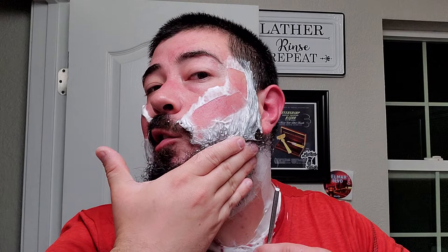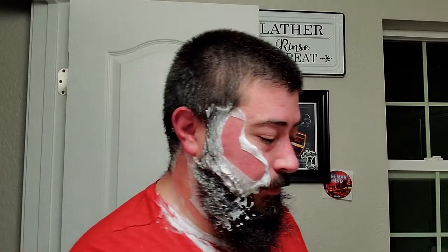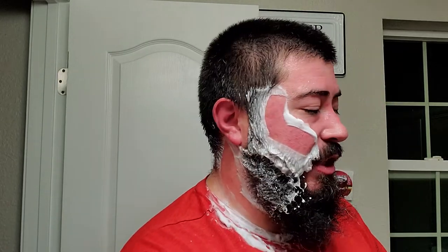Got that loose but sure grip. It's almost like a confident grip, you know what I mean? Loose in the hand but sure. The razor's not going anywhere, but you're not giving it the death grip either. Let's do a little feel around.